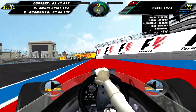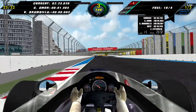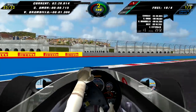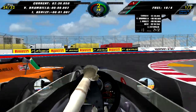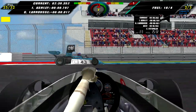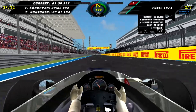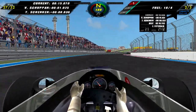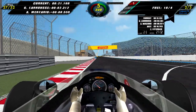Oh, lock up and going wide. Losing positions left and right here. Well, we're 23rd at the moment. Pretty decent, I'd say. Given that... Oh, no. Man, the brakes on these cars are not very efficient. Well, it was more like Brambilla hit me. Okay. Okay, car still seems to be intact. Actually, suspension seems to be a bit damaged, but still, we're doing quite okay.